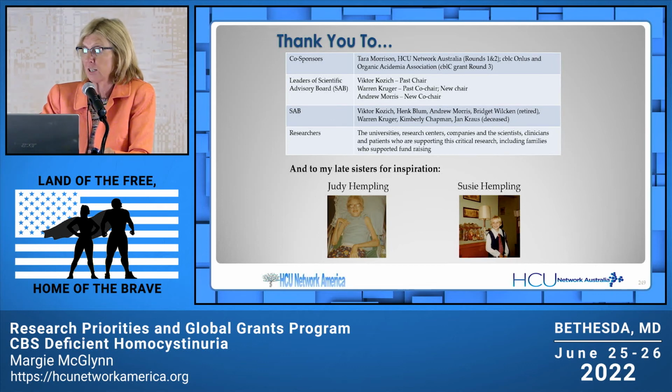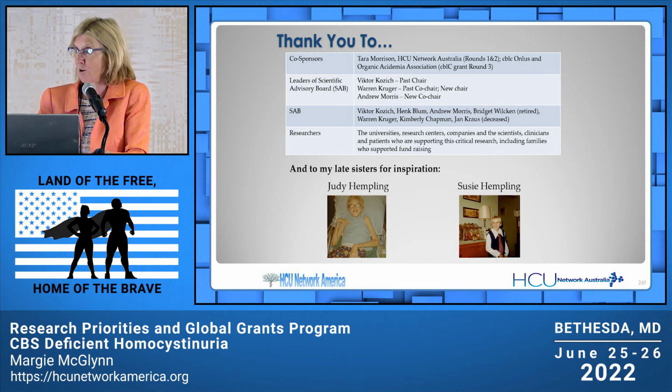The leaders of our scientific advisory board who put a lot of time into this. Victor Kosick was the chair for 4 years. Warren Kruger was the co-chair. Warren has now taken over as chair, and Andrew Morris from the UK has come on as the new co-chair. These researchers spend a lot of time to help us with this.